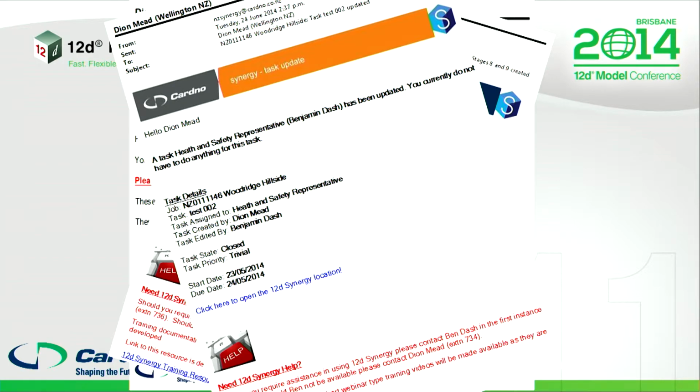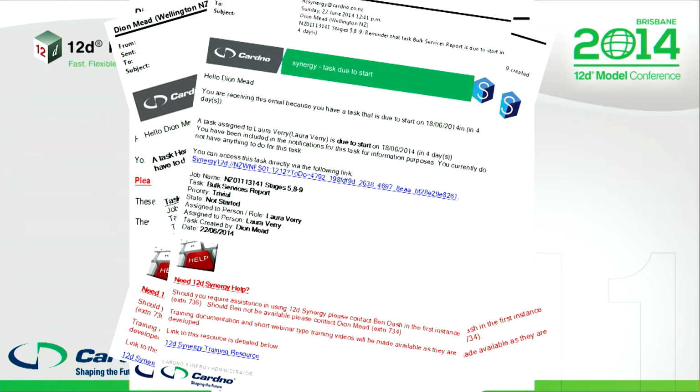These are similar ones for a task update. We felt it quite important to distinguish the difference between what the task emails are, because if you start getting a few emails, you could discount the importance of them. So by customising the headers and putting a bit of colour in there, it gives a bit of a difference to each type of email. And that's another one, task starting.